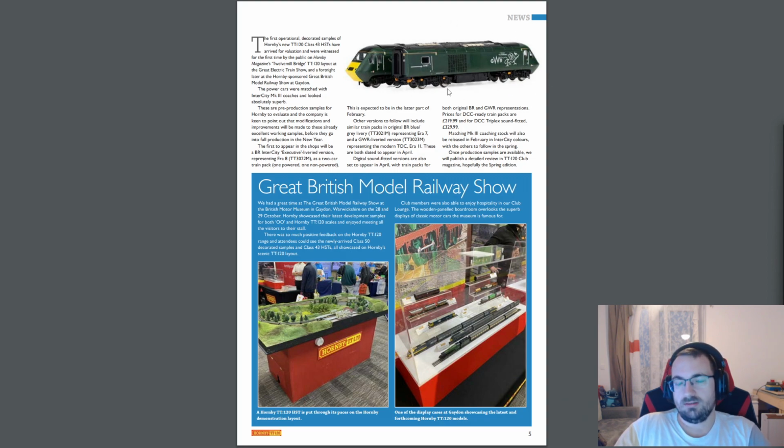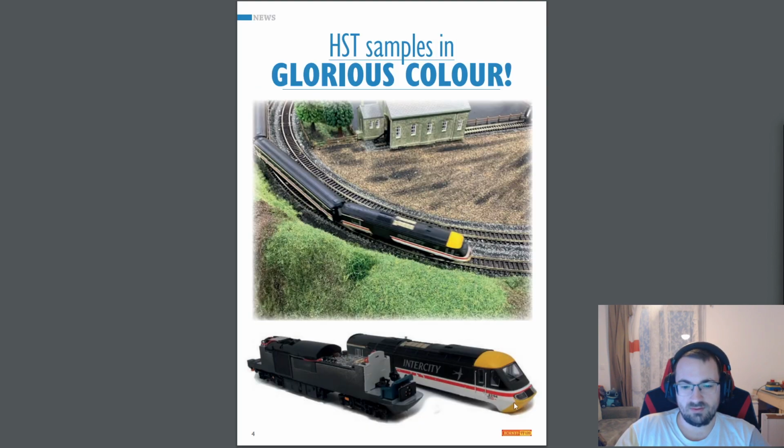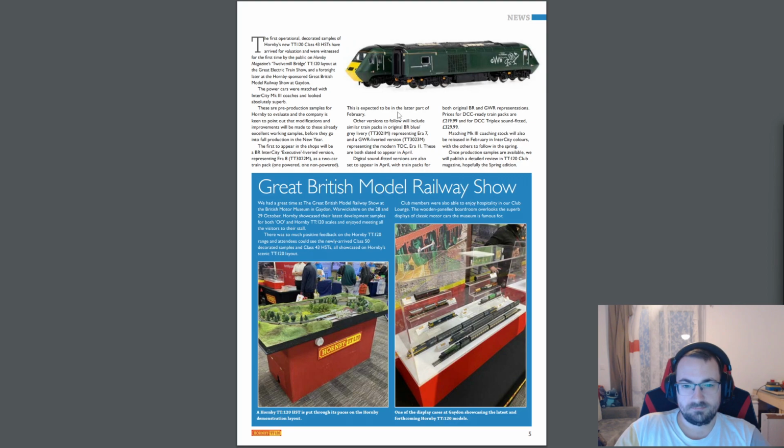Not that the Great Western isn't great either, but here we can see some decorated samples, beautiful decoration here, and all of this packed into a tiny little space. It's fantastic. So probably the highlights of TT120 there, being minimalistic but being able to cram in this detail.